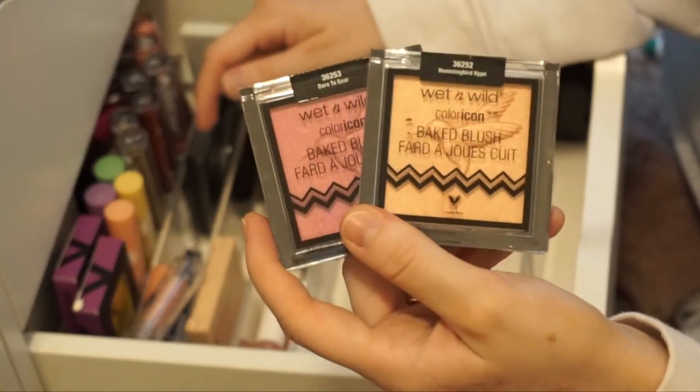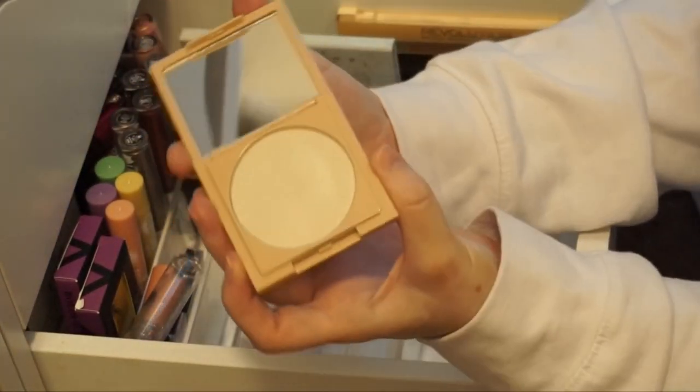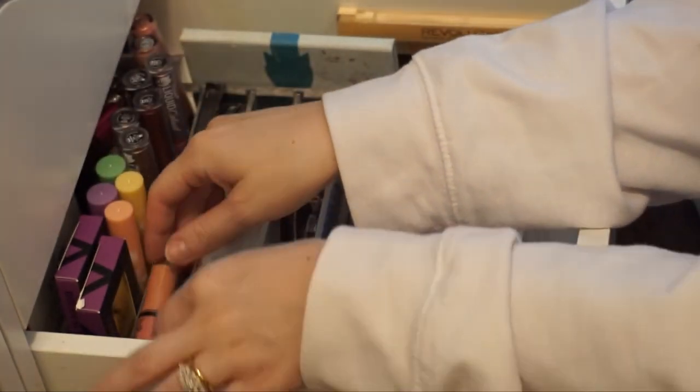They're just so metallic for a blush. That's not really my style. So I'm going to get rid of that. I have a Persona Cosmetics highlighter, which is so similar to the Albatross or whatever. I'm going to get rid of it.